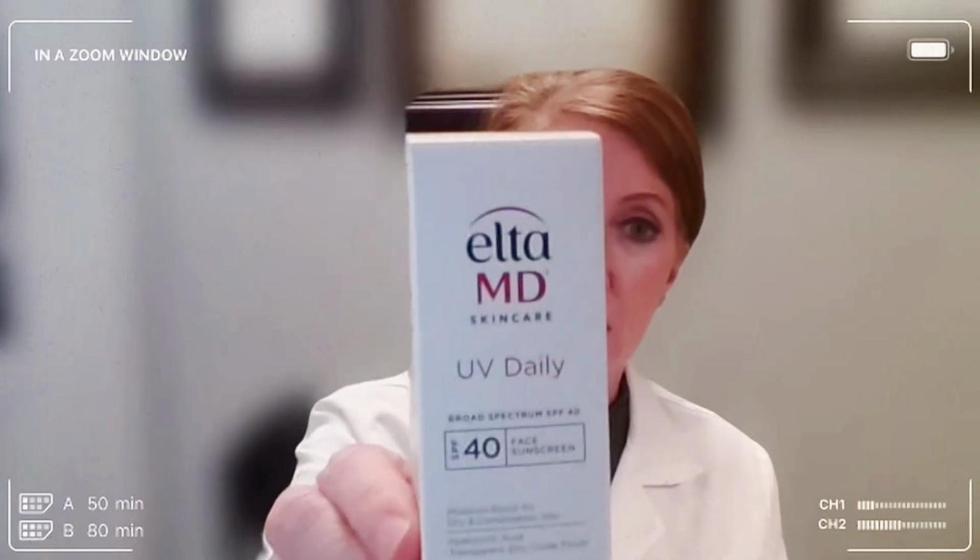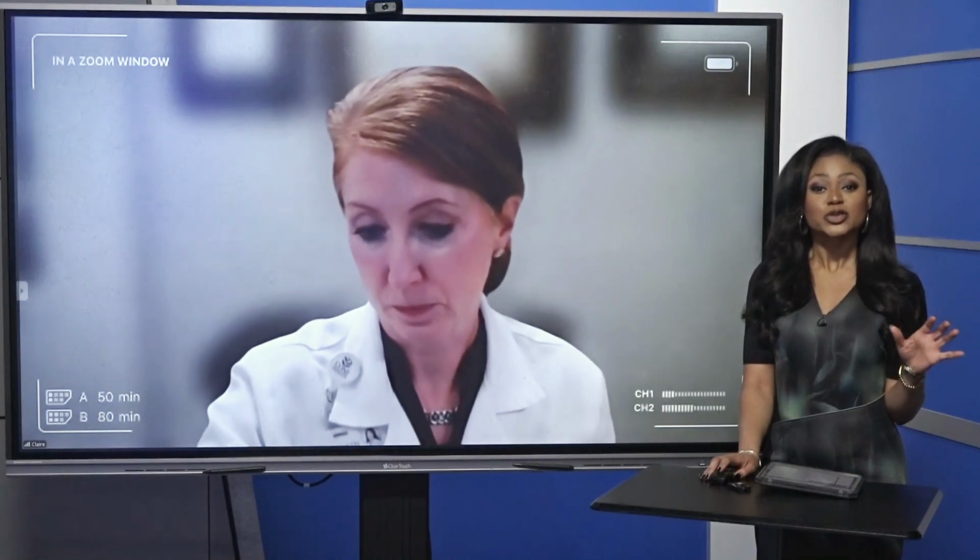So, a kind of a go-to would be something like the Elta MD 40. So you don't have to go as high on your SPF as you do in the, I'm sorry, in the summer. So you can do a 40, and that makes it a little less greasy. It does really well under makeup as well, and for men as well, because you're still going to get that sun exposure and that sun damage. So you still want to do sunblock, and you can use it first thing in the morning, and do something like a 40 SPF.